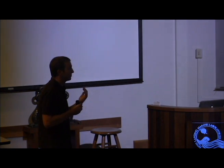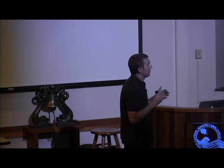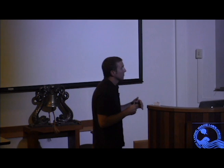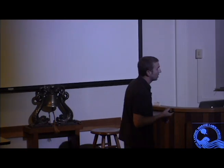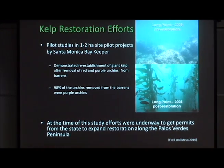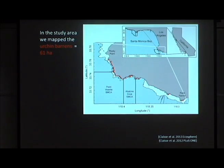So about 15 years ago, an NGO started doing some restoration projects, basically going out and removing urchins from barrens along Palos Verdes and along Malibu. And they showed that if you remove the urchins, and in most cases, 98% of the urchins they removed were purple urchins, within about 6 months, you get the kelp coming back. And they were in the process of trying to get permits to expand this across Palos Verdes. So that was the stage when we went and did this study.